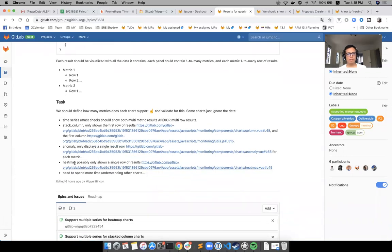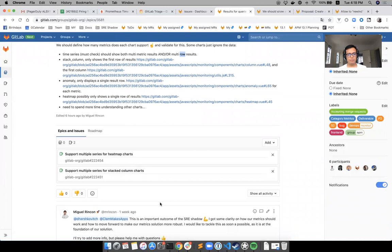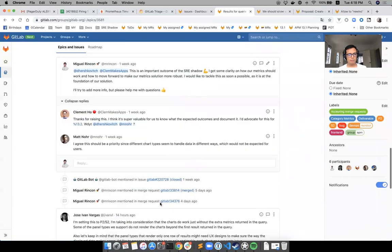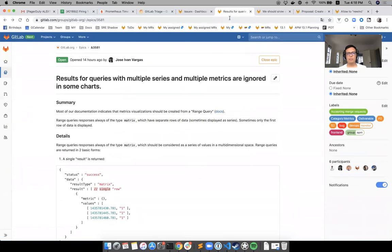And I saw the heat map. The best one is the time series, because the time series shows more, but I still want to check if we are showing both multiple metrics and multiple rows of series, and the same for the other charts. So I think now we're already creating issues. I'm very happy about that. It's quite cool, and I hope we can start working on this milestone.